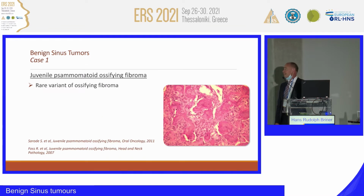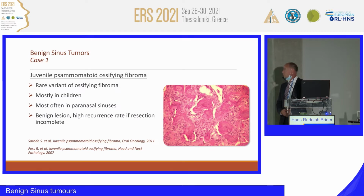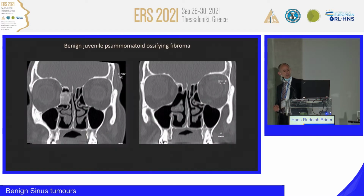It's in fact a rare variant of an ossifying fibroma, which is found most often in kids, in children. It appears quite often in the paranasal sinus system, and it is a benign lesion, but it has a high known local recurrence rate if there is an incomplete resection. Therefore, also in the international literature, it's a clear recommendation to do a resection. If you wait, we know that it will slowly grow. You have to completely resect it, and this was the solution of this case.